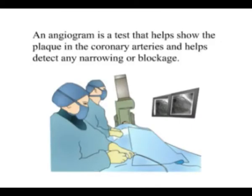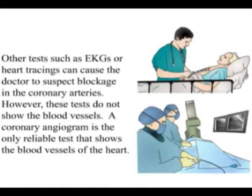An angiogram is a test that helps show the plaque in the coronary arteries and helps detect any narrowing or blockage. Other tests, such as EKGs or heart tracings, can cause the doctor to suspect blockage in the coronary arteries. However, these tests do not show the blood vessels. A coronary angiogram is the only reliable test that shows the blood vessels of the heart.